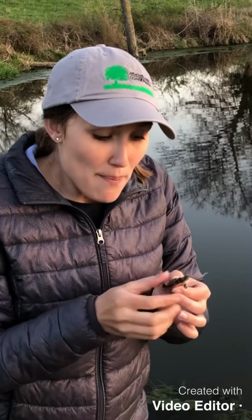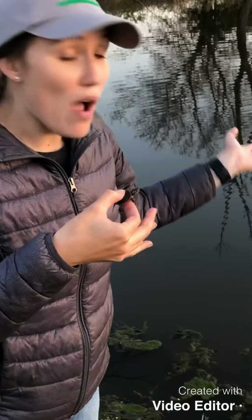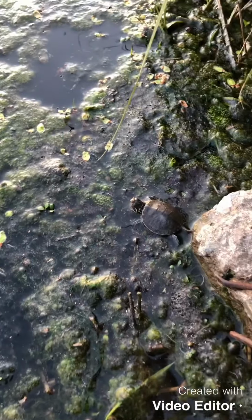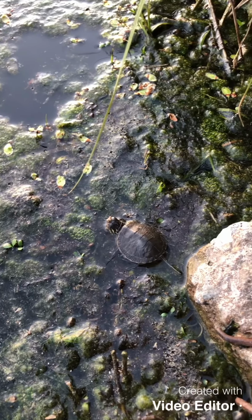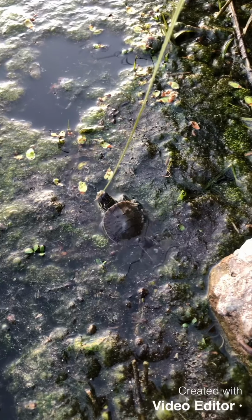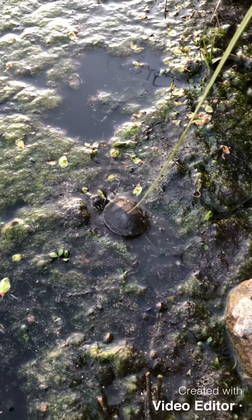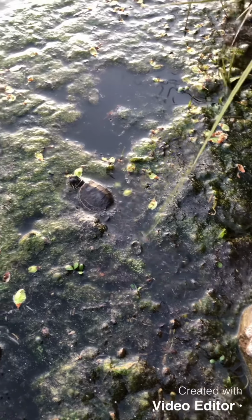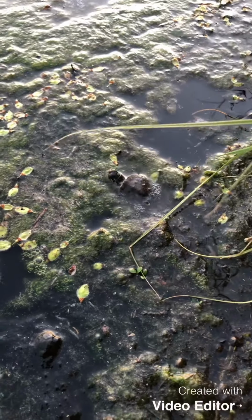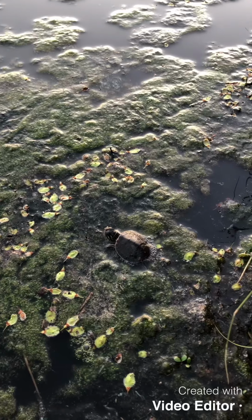So this is our baby painted turtle that we found, and now it's time for us to let it go back into a pond so it can be living free and in the wild, just like the wildcats say. So there's our baby painted turtle, and it's wading through the moss to find its way out into the pond. Living in the wild. Free and living free and in the wild, that's right. Just like the wildcats say. Where did it go? Right there. It's right there.